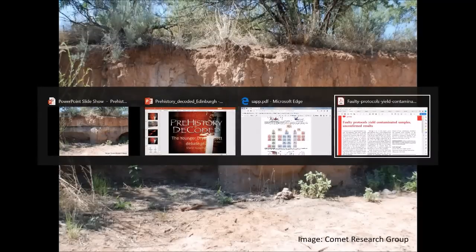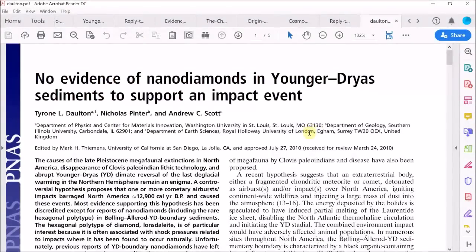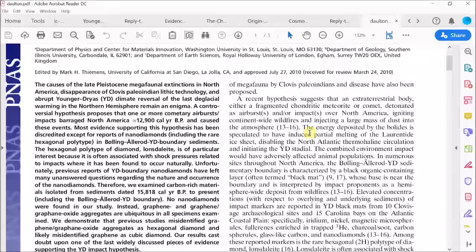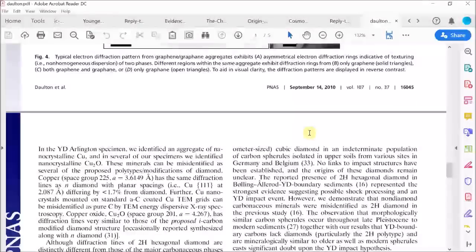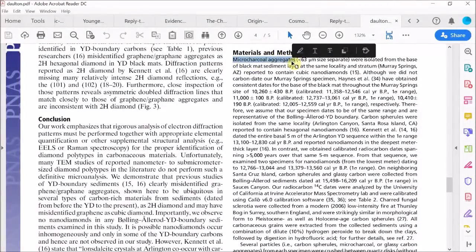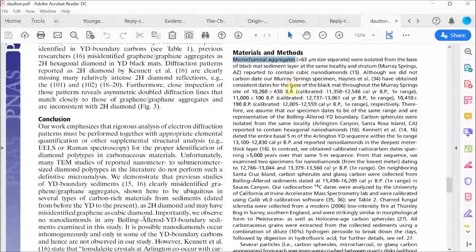Let's just find their paper. So here is the 2010 paper by Dalton et al. where they looked at 3 different black mat sites for evidence of nanodiamonds. Let's go down to the section at the bottom where they describe where they obtained their samples from. Now, from Murray Springs, they obtained microcharcoal aggregates. Now, we know that the nanodiamonds don't occur within charcoal, so straight away, that's not the correct sample for looking for nanodiamonds.